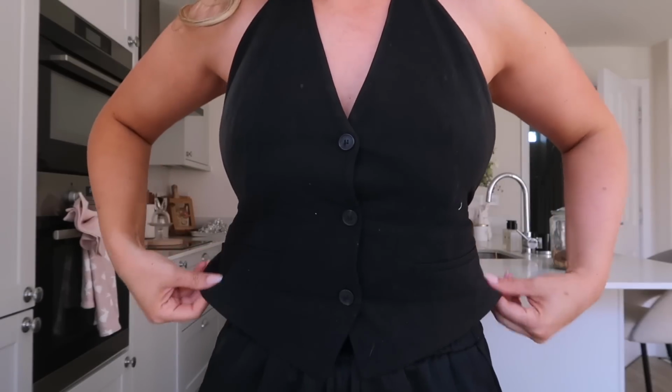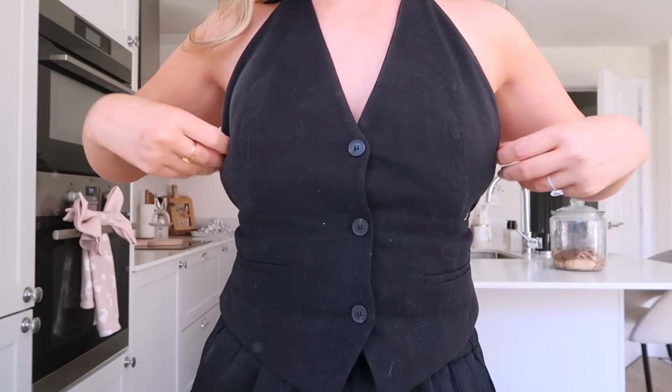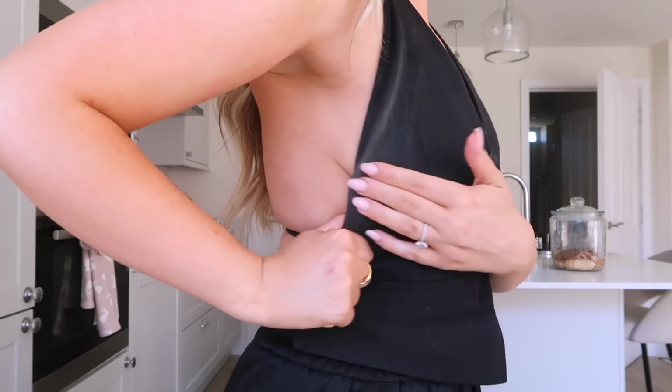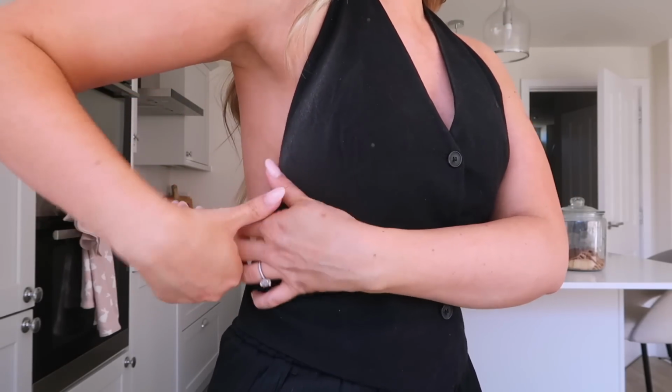I tried the size small, but then it had less fabric here and it didn't look quite right. So yeah, I think all I need to do is just turn that back and then stitch it up. See what I mean? And it'll be a lot nicer. But yeah, love this top.